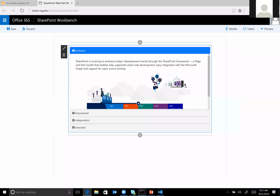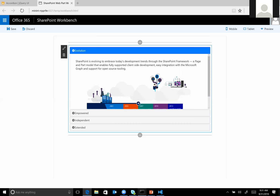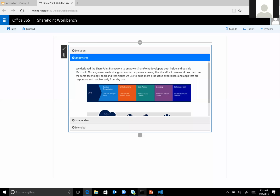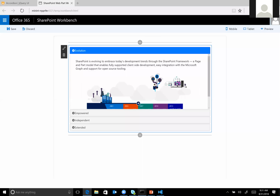So effectively what we're looking at here is, if I bounce back, you can see here I have the Accordion widget, which is delivered by virtue of jQuery UI, and I've effectively encapsulated that within the context of a web part. So I've built a web part based on this premise of the Accordion widget. So I can go through and I can navigate and I can look at our presentation we're talking about today. So the evolution of SharePoint development, what it enables you to do, how it delivers this independent tool chain, and how it extends your existing tools to empower you to build in a way that makes sense to you. So that's pretty cool stuff.